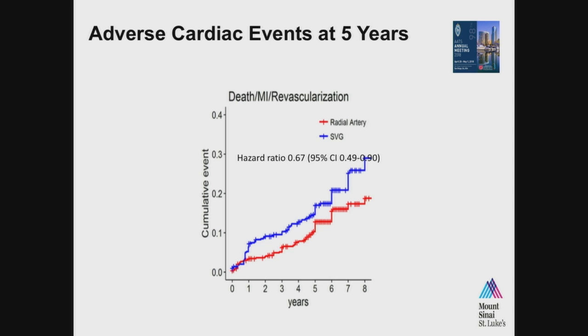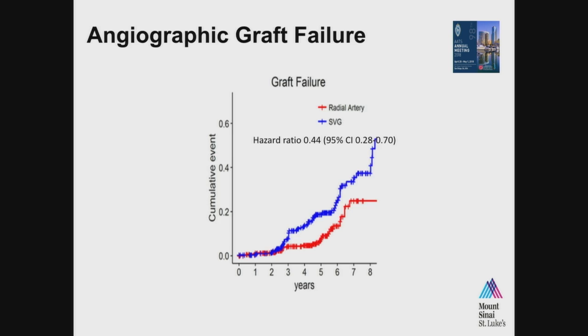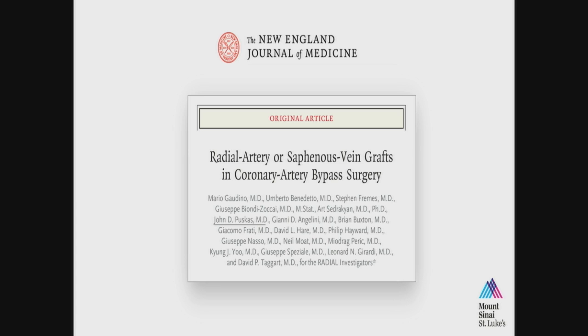New England Journal. At 5 years, death, stroke, MI strongly favored radial artery patients. Angiographic graft failure favored radial artery patients, and repeat revascularization favored those patients who received our second arterial conduit with a radial artery. And I was privileged to be part of this investigative group.